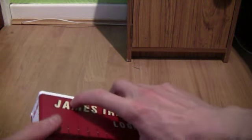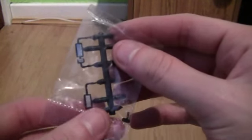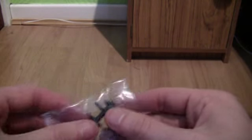So as you can hear me now, I'm taking absolutely everything out. It's a really tight fit box, hence why it just took a minute or so. Okay, so I've got it out of the box, and it's on the floor next to me. As we can see here, we have the detailing. You've got some cab mirrors and a blind spot mirror, as with all Corgi models, as you can see.